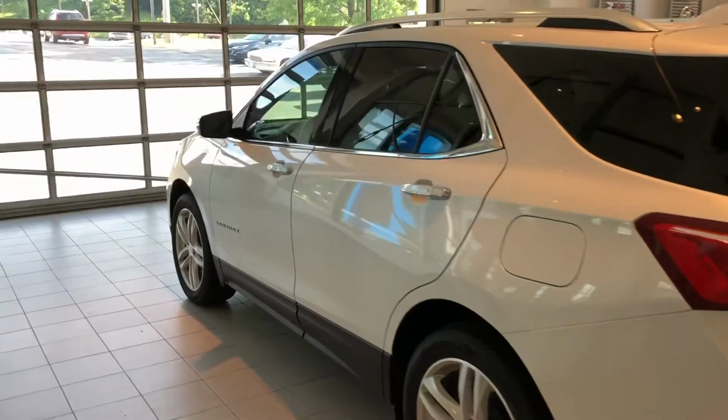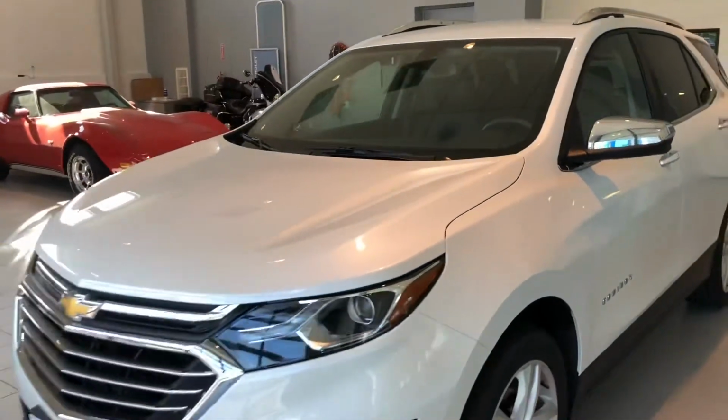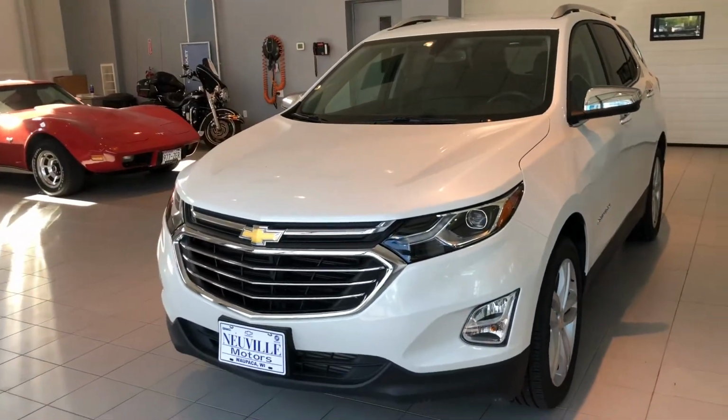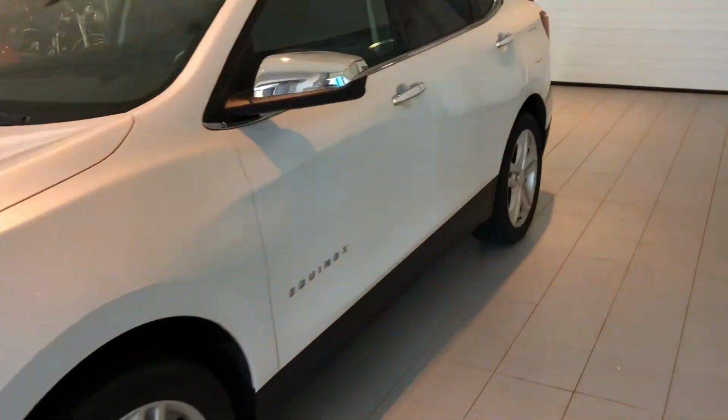No dings or dents, nothing's wrong with this vehicle whatsoever. It's just a good looking vehicle. A little more chrome up front, being a Premier. Gives a little more of an athletic stance.